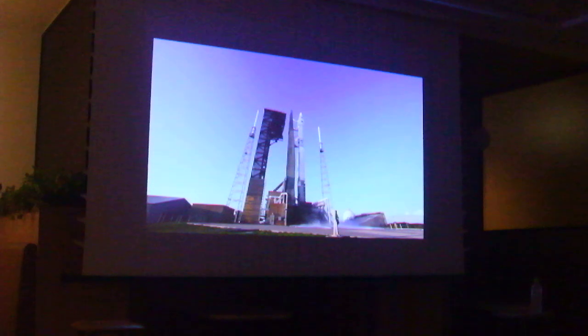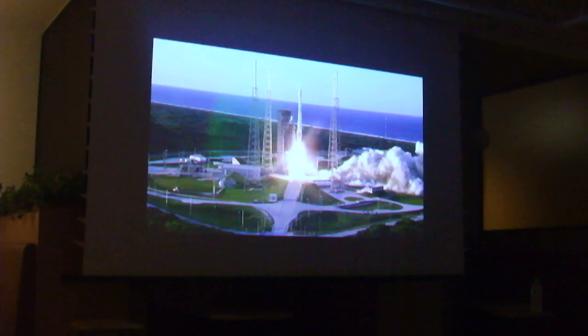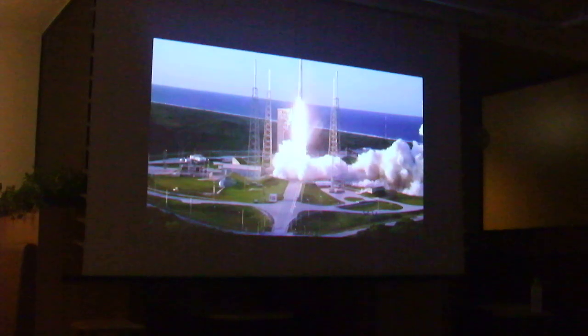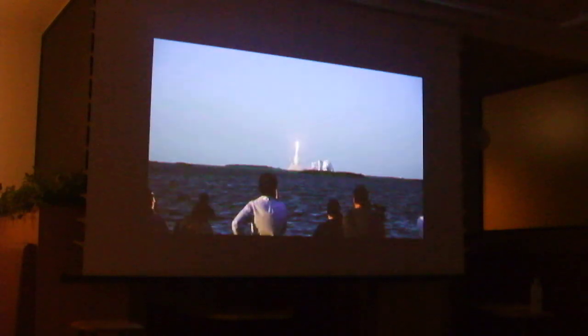5, 4, 3, 2, 1. And liftoff of Osiris Rex. Its 7-year mission to go to the asteroid belt and back.